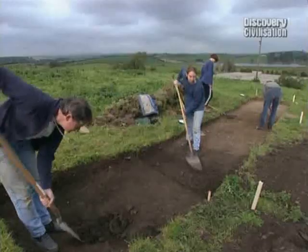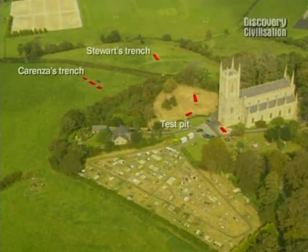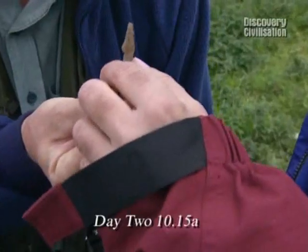Patrick. After finding very little yesterday, it's great to hear that Stuart's trench is beginning to turn up some nice finds. What's that? It's an arrowhead.